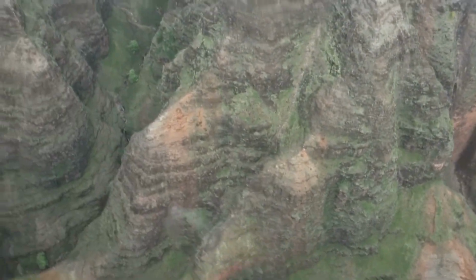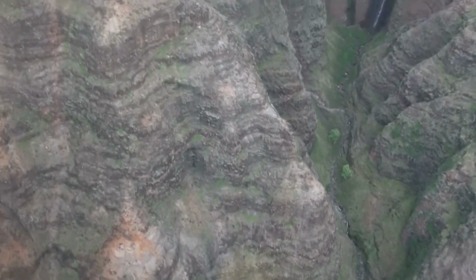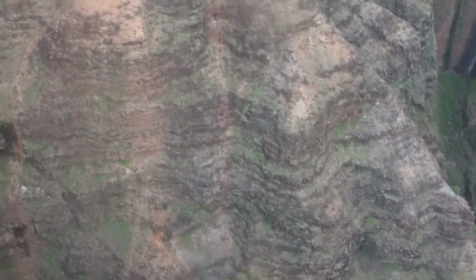Down below us here, this is where the boundary line is for the state land. We're now in state land. Behind us was the Robinson land.